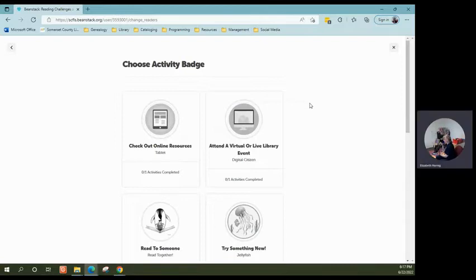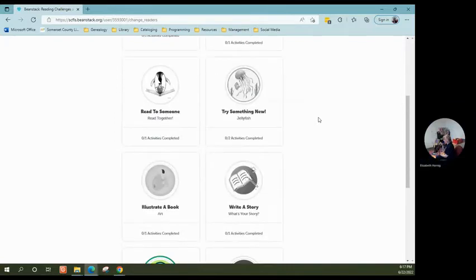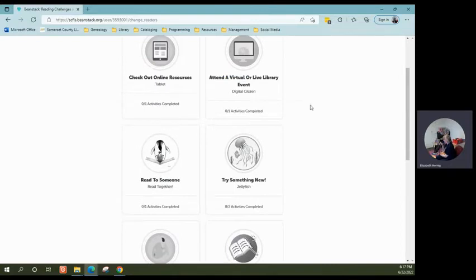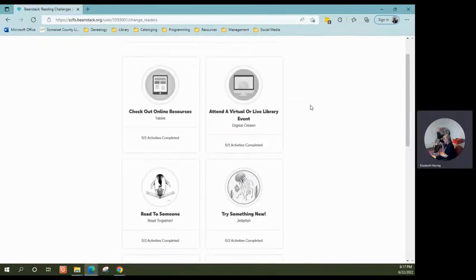So once you've completed all of your activities and all of your reading, the grand prize badge will automatically open up for you.